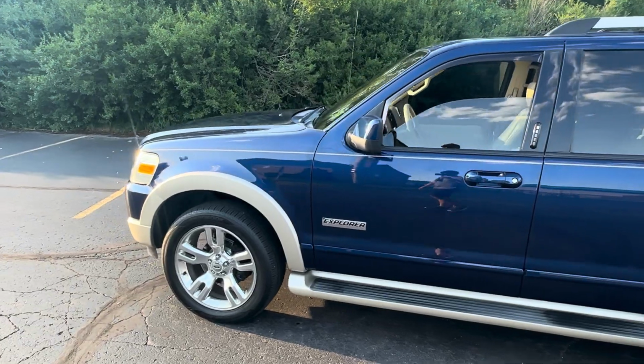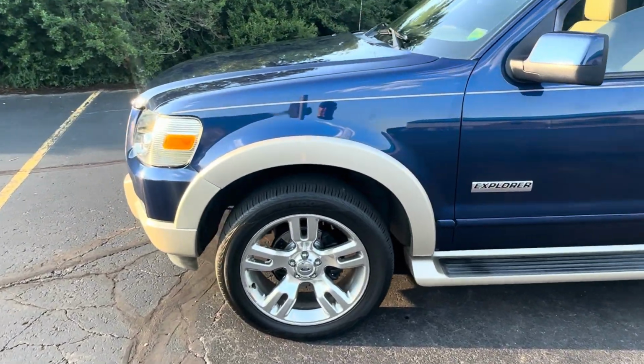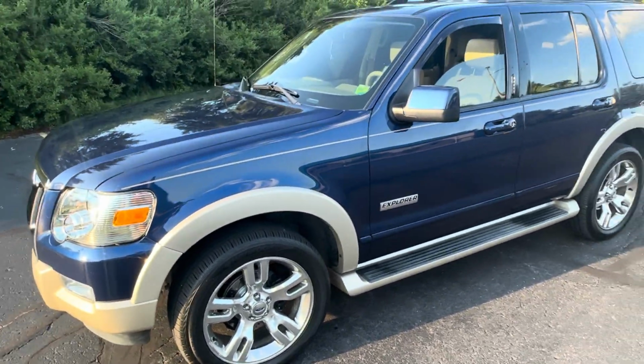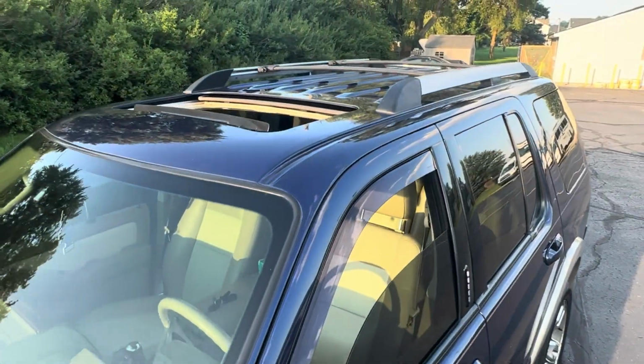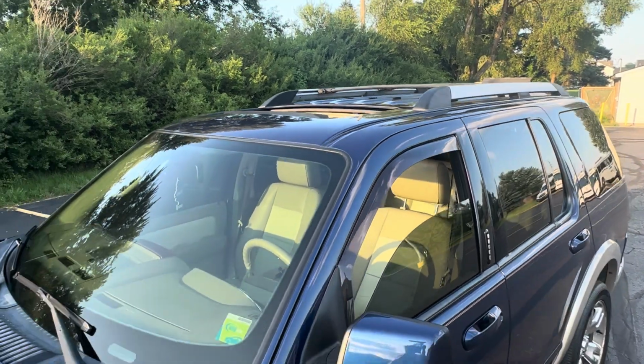So it's pretty much a base model Eddie Bauer. The only things this has on it as far as options goes is the sunroof, third row seats, and I want to say these crossbars. And I'll get to the interior once we get inside.